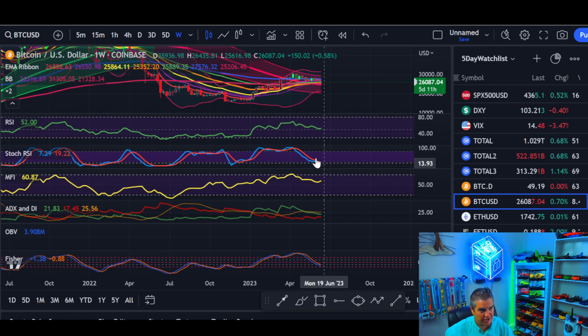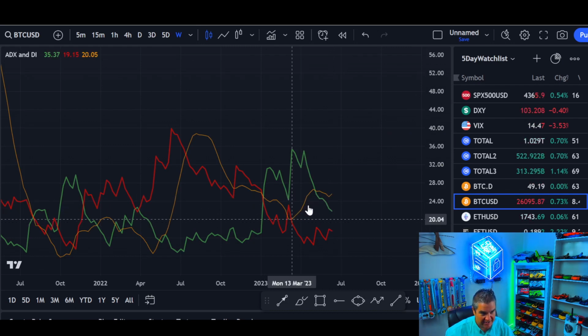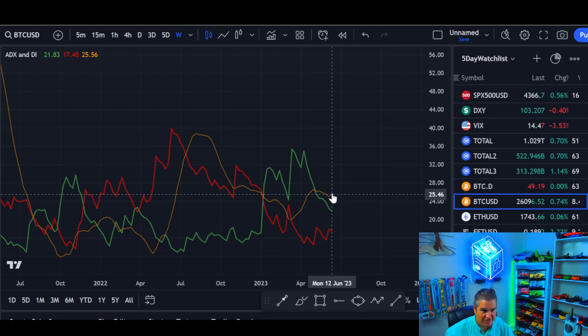Let's look at the indicators real quick. We're out of momentum. Our Fisher transform still down, our ADX and DI. However, on the weekly, gaining momentum. See this orange line? That's your ADX. Anytime it's above 25, it's indicating power, right? You want to watch the 25 level on any time frame. And look at what we've just done.